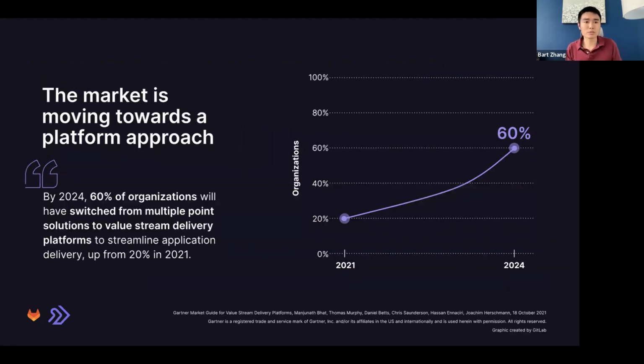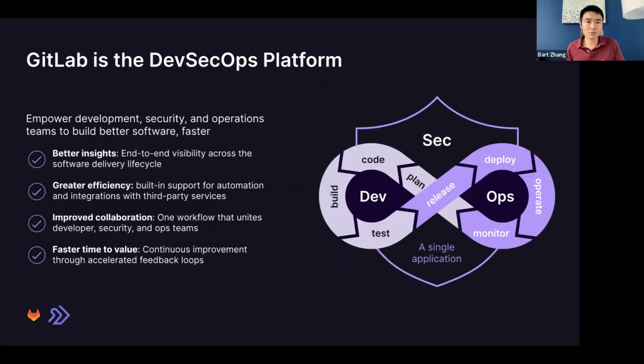When you look at where the market is moving, you'll see that over 60% of organizations are moving towards this platform approach. Gartner states that by next year, 2024, 60% of organizations will switch from multiple point solutions into value stream delivery platforms to streamline application delivery. This is not a one and done kind of trend. It's a significant movement in the market towards these platform solutions that encompass broader sets of capabilities when it comes to your DevSecOps lifecycle. And so we view GitLab as the DevSecOps platform to help empower developers, security professionals, and operations teams to build better software faster.